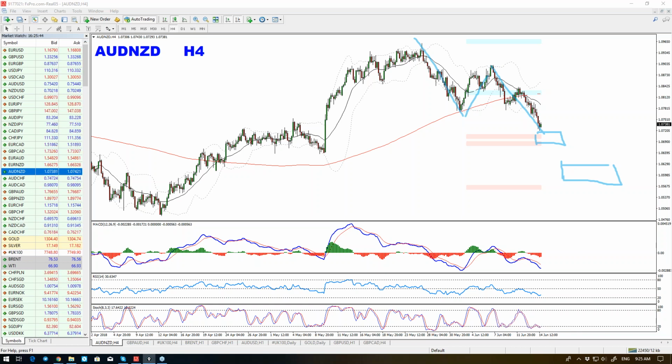Why do I mark these areas? Because if we drop the cycle on the current correction, we would figure out that we have the 100 right here and the 161.8 slightly lower. So the areas of 107 and 106 become critical levels for buys, for the next portion of the buys. I will remove these blue lines.